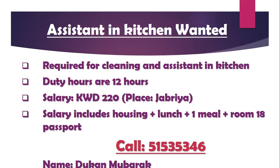Salary is 220 KWD. It's important that salary is better than others. And salary includes housing plus lunch, one meal, and room, and you must have 18 visa. So they are giving you the accommodation, lunch, and 18 visa as well. So please apply for this job. There is a number. Please share your CV. This was the job of assistant needing in kitchen.